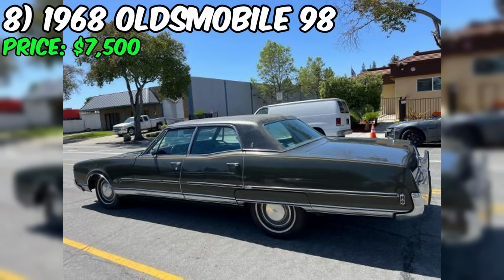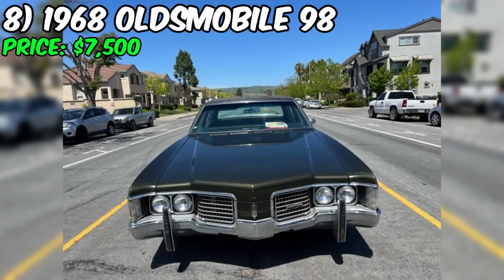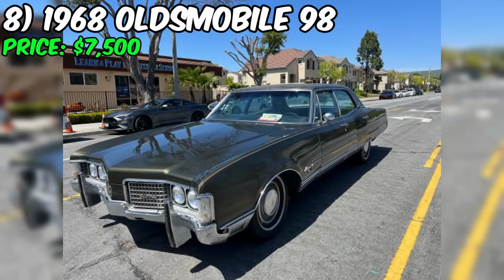So if you're ready to experience the thrill of driving a true American muscle car, don't hesitate to reach out to the seller and schedule a test drive. Trust me, once you get behind the wheel of this beauty, you won't want to let it go. Happy cruising, car enthusiasts.